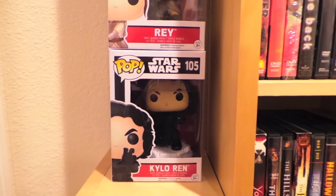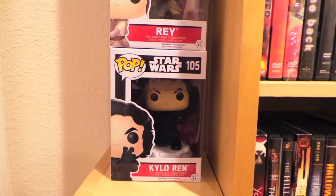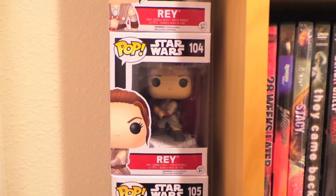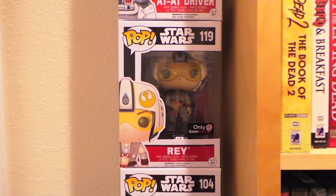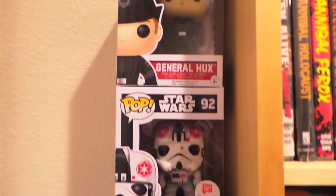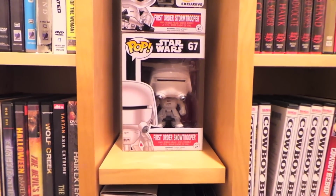I'm going to start out with my Star Wars pops. I'm going to try to keep the camera as steady as possible, but bear with me if it gets a little shaky. This is Kylo Ren in an action pose. Rey with the lightsaber. One of my favorite Star Wars pops, Rey with the helmet from GameStop. AT-AT driver from Walgreens. And General Hux.